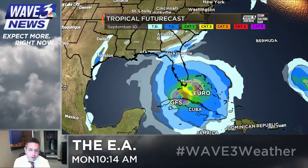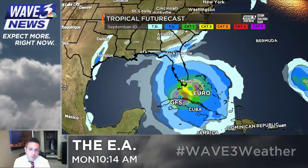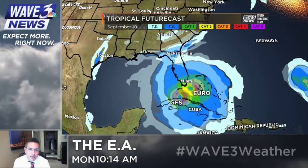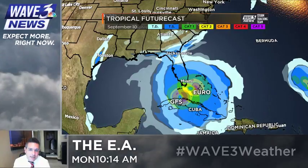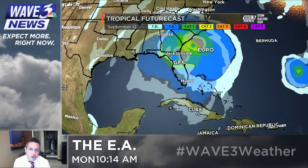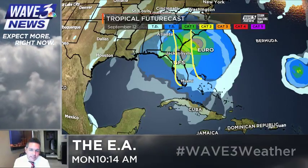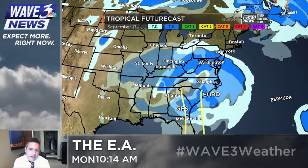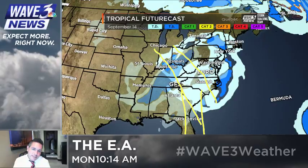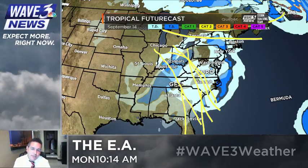The GFS wants to bring it over Cuba briefly. The Euro wants to begin to turn already, heading toward Miami. Remember, the strongest winds are usually on the east-northeast side. Now, this is going to be Sunday. Then, as we head into about a week from today, you can see the Euro is trying to take it more toward the Carolinas. GFS just kind of runs it right along Florida itself. And then they kind of continue that idea, although there is a slight bend back that happens, either due north or bending back, because there is another high that builds in here to the north.